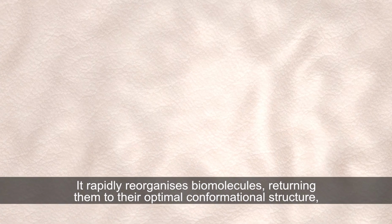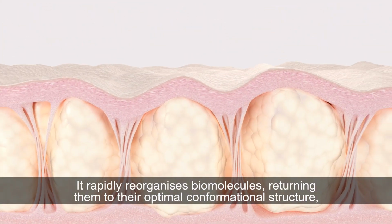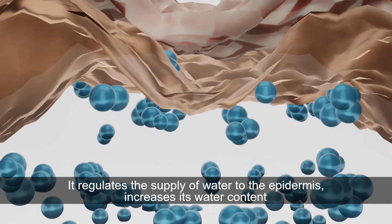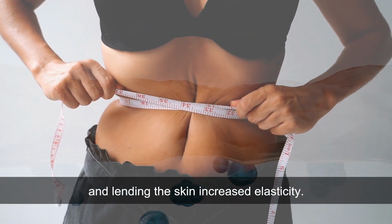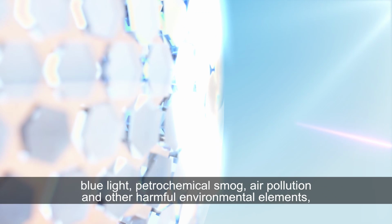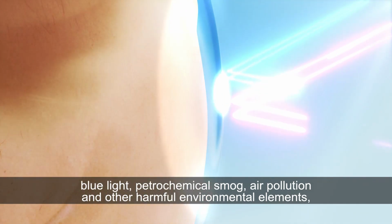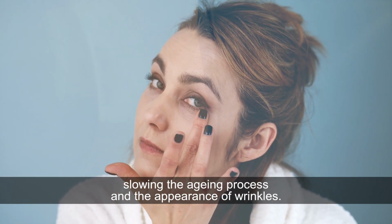It rapidly reorganizes biomolecules, returning them to their optimal conformational structure, slowing the development of cellulite in the process. It regulates the supply of water to the epidermis, increasing its water content and lending the skin increased elasticity. It protects the skin from ultraviolet radiation, blue light, petrochemical smog, air pollution, and other harmful environmental elements, slowing the aging process and the appearance of wrinkles.